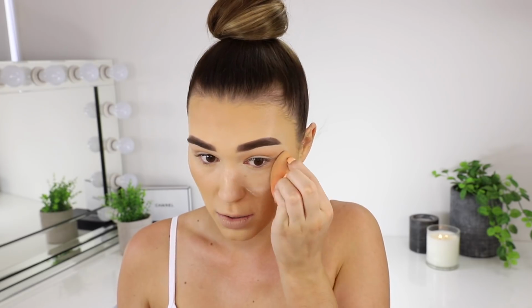Okay, so now to set the face, I'm taking the Airspun Loose Face Powder and I'm just gonna use that to bake underneath my eyes. This one is super affordable. It's pretty good. So I'm just gonna bake underneath my eyes. There we go. And then to set the rest of my face, I'm taking the Australis Fresh and Flawless Powder in the shade Medium Tan.